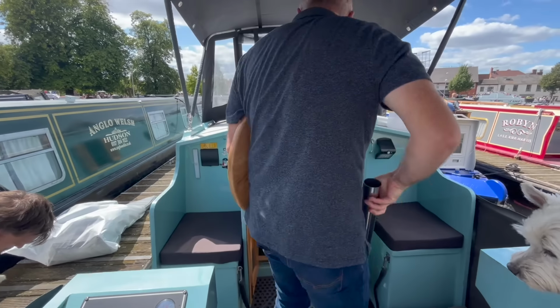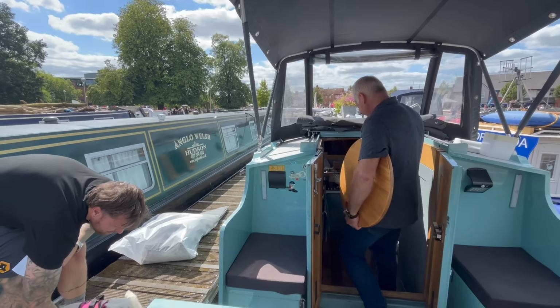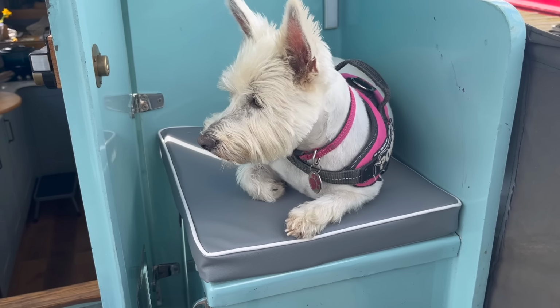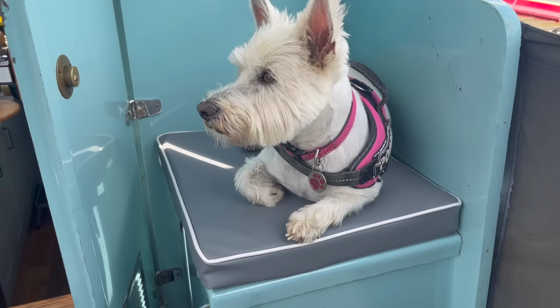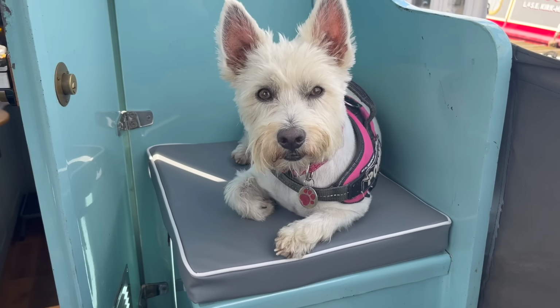You excited, Pete? I am excited. Very excited. Do you approve of the new cushions? They're good, aren't they? Because we can just wipe them clean. Don't be making a mess on them, okay?